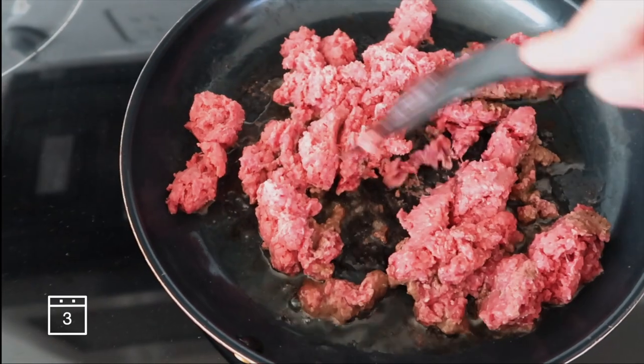And basically, I start out by frying up a pound or two of meat and putting spices in it. And then I like to put all of the toppings like on a tray, which I'll show you in just a minute.